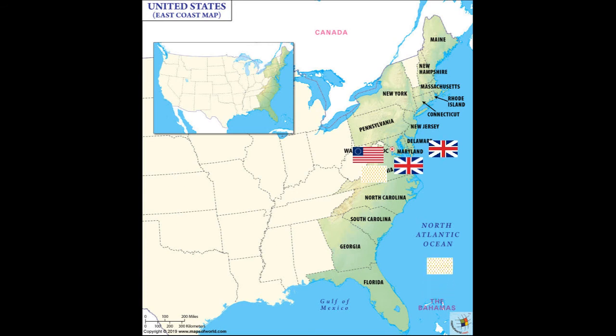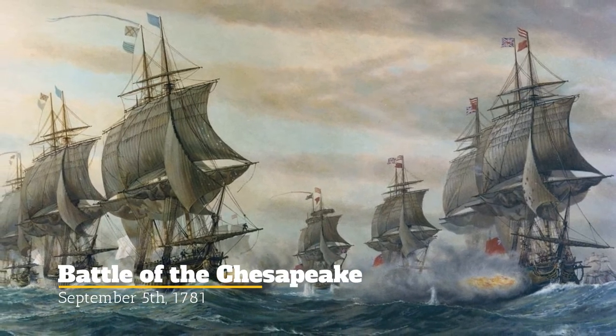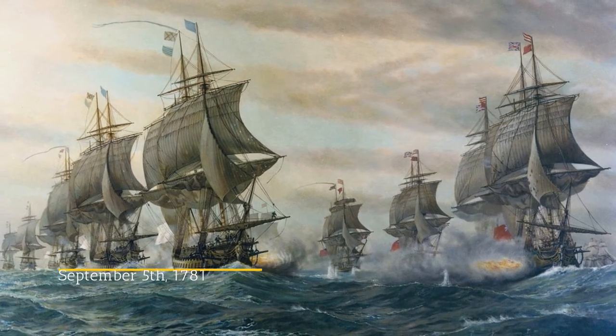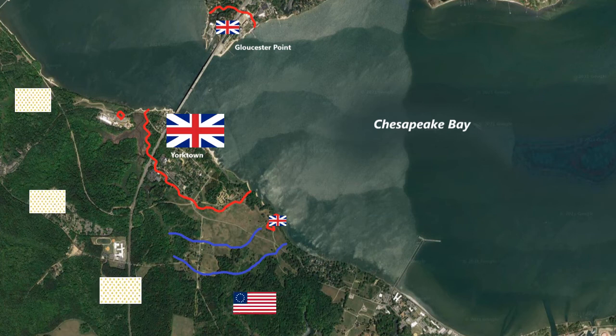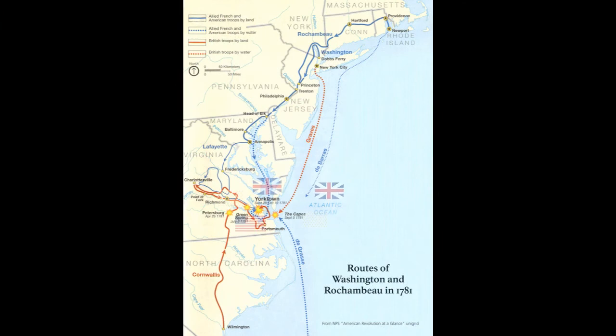To help them out, the French fleet sailed up from the Caribbean and was able to engage Admiral Graves and the British fleet, which was protecting Yorktown. After the Battle of the Chesapeake, the French were victorious, and so it essentially left the British at Yorktown completely at the will of the French and Americans, who promptly moved in and surrounded Yorktown from all sides. Admiral Graves sent his fleet back up to New York City. They would get reinforcements, but it wouldn't be until the siege was over.